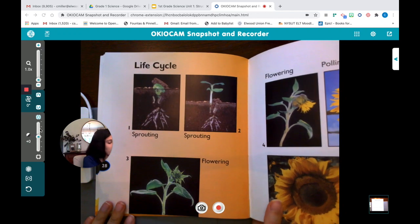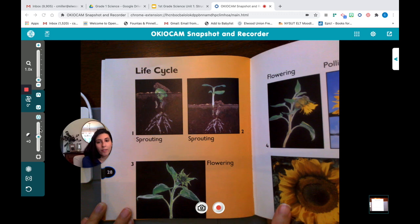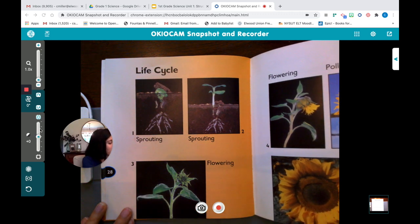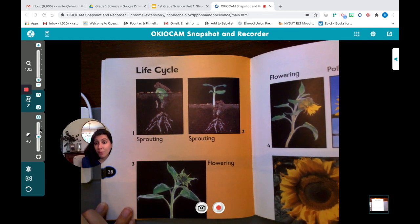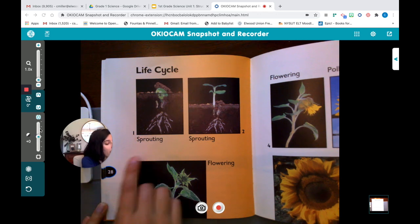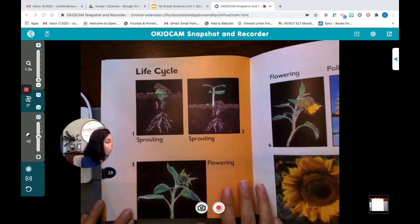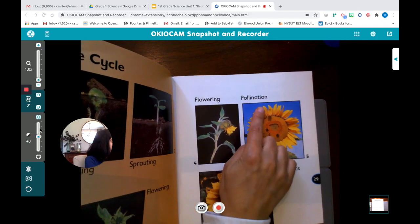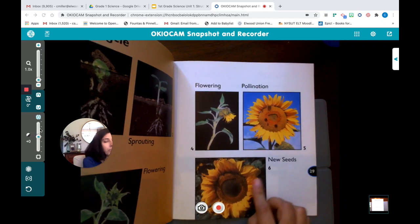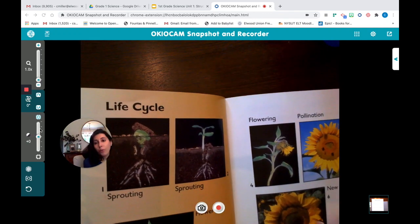Okay, now let's check this out. Here's the life cycle of the sunflower. But you know something? They're missing one very important part. I would say step one should be the seed, right? Every plant begins from a seed. And then sprouting, the plant continues sprouting, flowering, continues flowering, pollination, and then new seeds. New seeds form, and then that life cycle starts all over again.